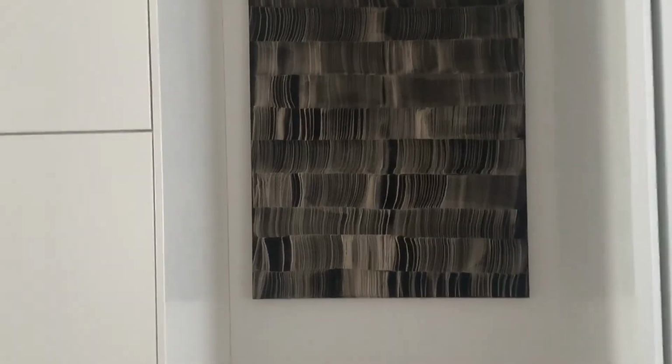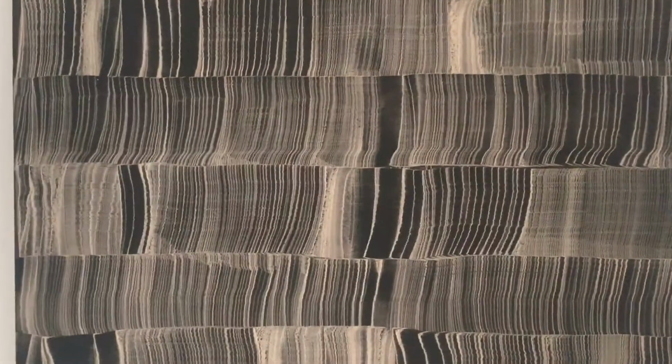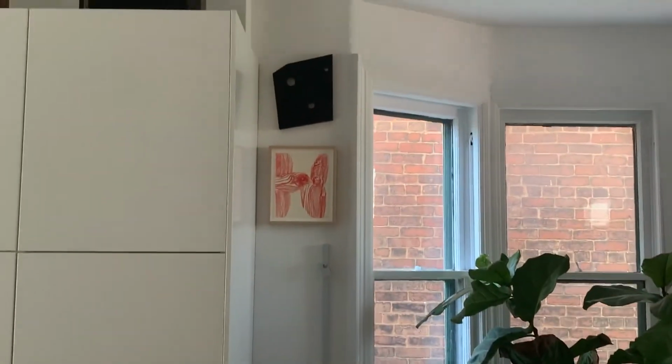It's got an amazing surface and texture. I'll just go in on that a little bit. It's quite a beautiful, delicate work. And if we cross the room, there's a trio of works there.